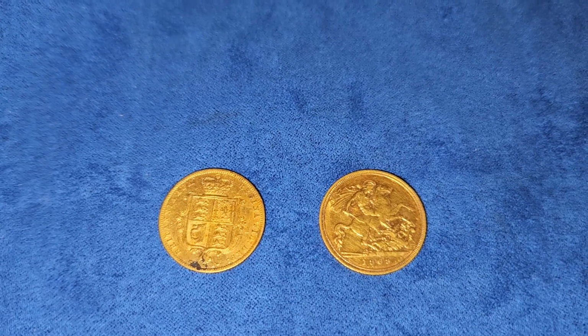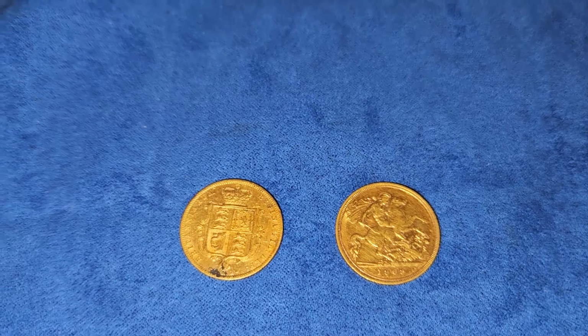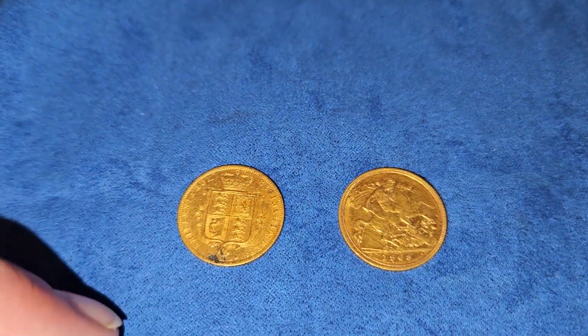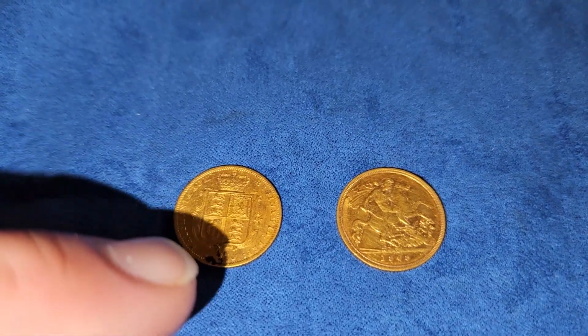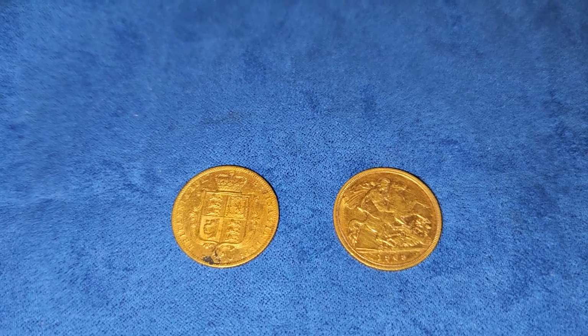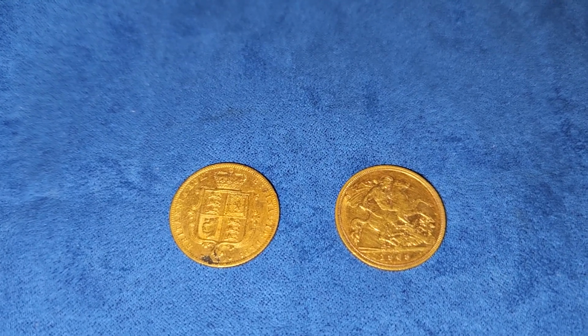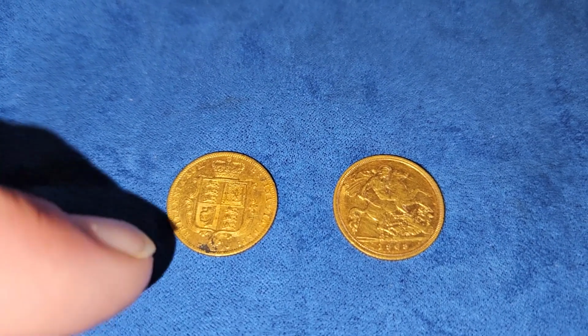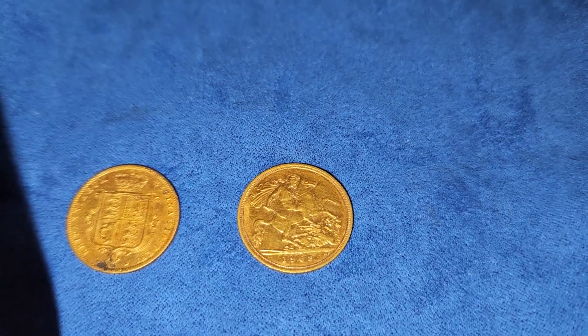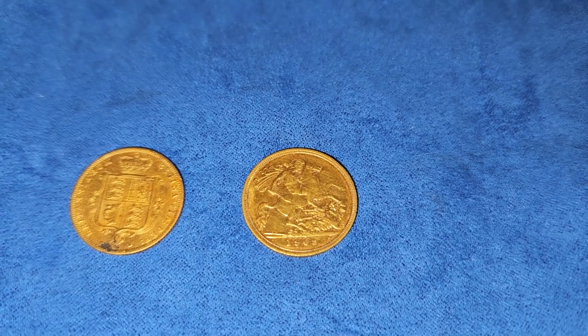It's kind of like pot luck that I just happened to be in the right places at the right times. And I've hunted that water trap many times since finding this half sov, and I haven't really found anything great after that. And that Sydney park that I hunted kept on producing some great finds for a while afterwards.